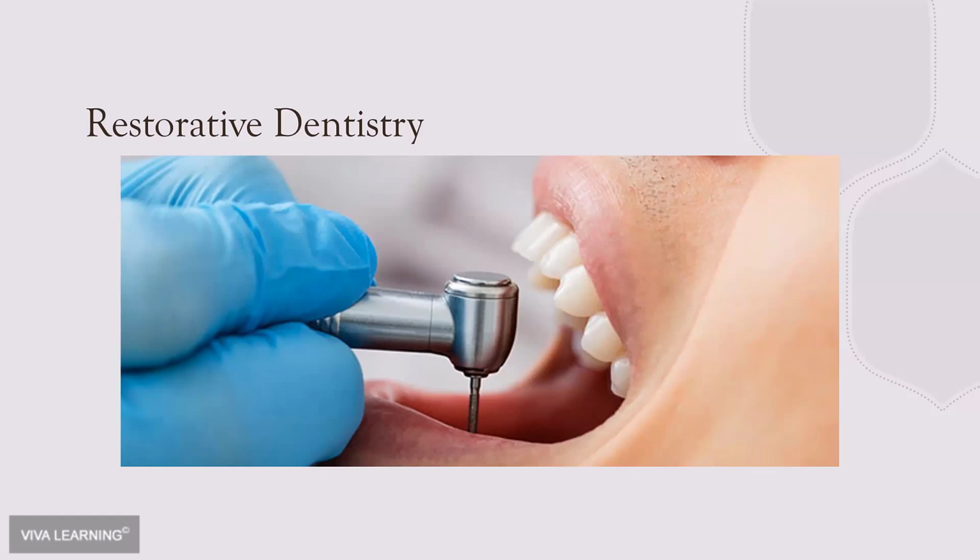So today, we're going to focus on restorative dentistry, bread and butter of what we do day in and day out, where most of our patients on a given day, we're doing some form of restorative dentistry. And today we're going to focus specifically on direct restorative dentistry, and more specifically on the class 2 preparation and restoration.